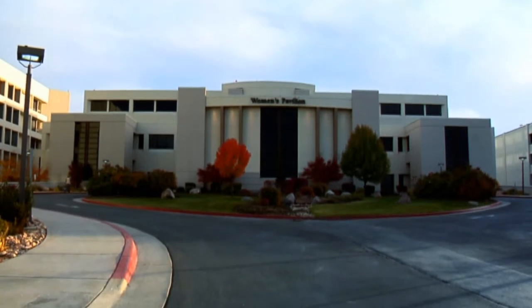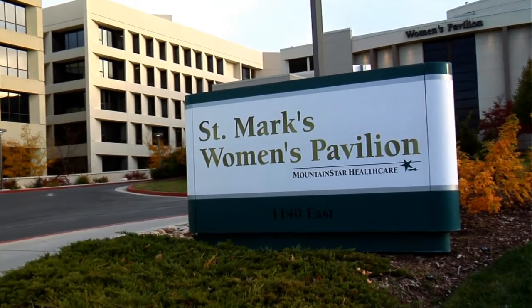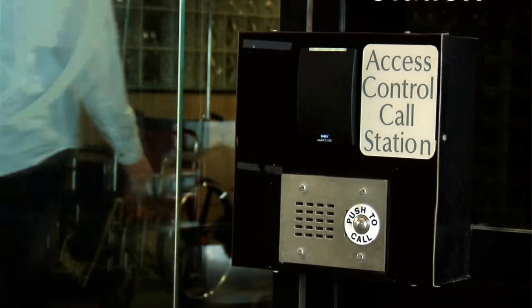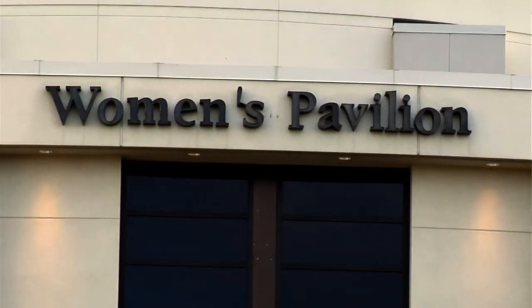When you arrive at St. Mark's Hospital for your sleep study, the sleep lab is located at the Women's Pavilion. You will park in our secure parking that is monitored continually by the County Sheriff's Department. After arriving at the Women's Pavilion, you will register and then head to the sleep lab. This is the location where your technician will greet you before you are shown to your room.